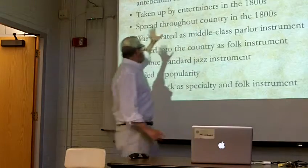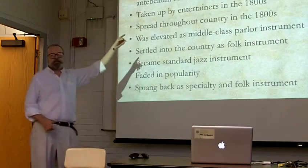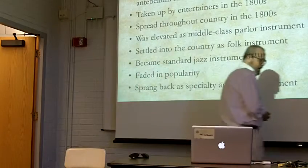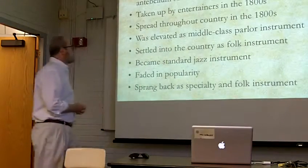So it's very colorful. It began as an African-derived instrument. It was played by slaves in the antebellum South originally. And it clearly has African antecedents. There are instruments in Africa, even today, that are very similar to that. So clearly, it was brought over from Africa.